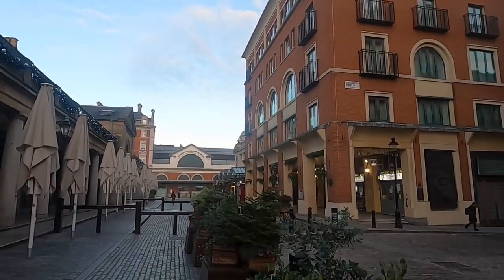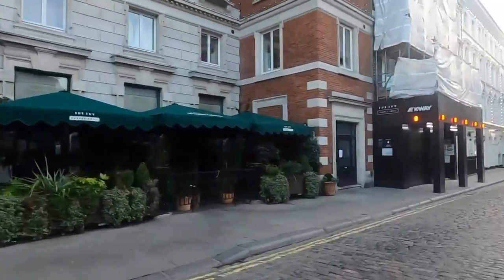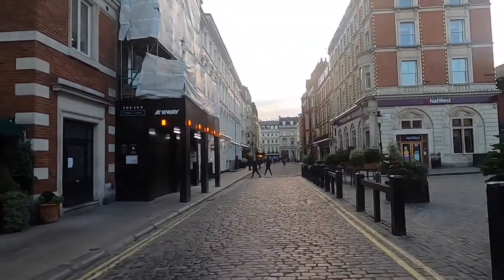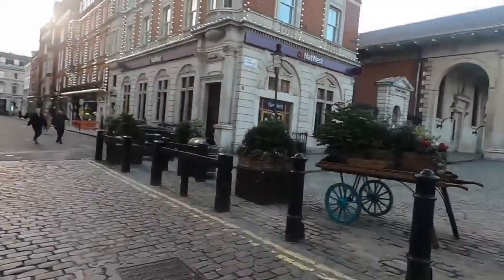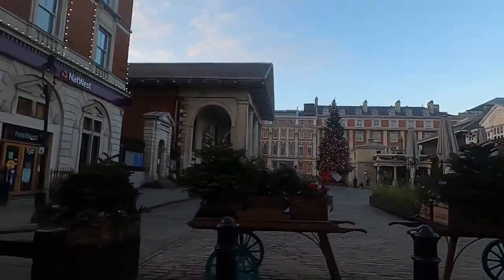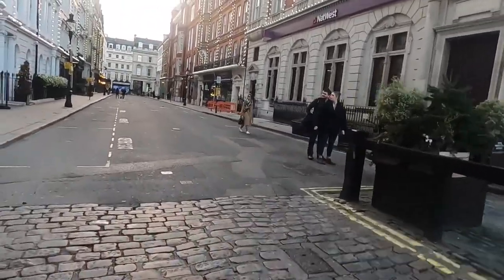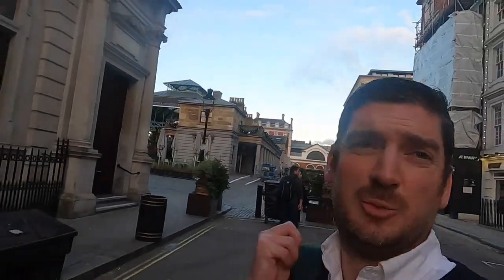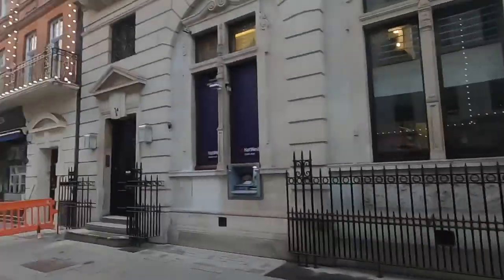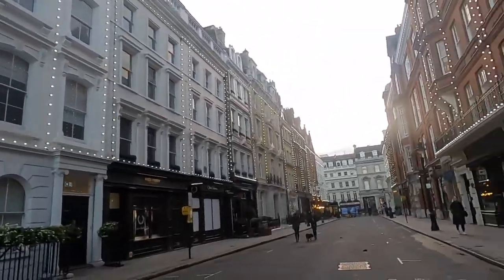There's a distance there, it's London Transport Museum. But yeah, it's very pretty. That's one thing you're going to notice around London at the moment is they've closed off a lot of the roads. There's no way of driving down here anymore.